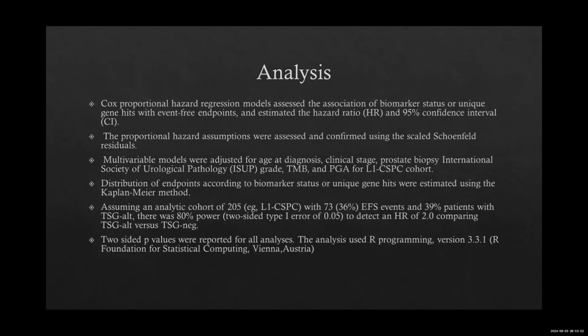So they utilized the Cox proportional hazard regression model, and they assessed the endpoints. The proportional hazard assumptions were assessed using the scaled Schoenfeld residuals. Distribution of endpoints according to biomarker status or unique gene hits were estimated using the Kaplan-Meier method. Assuming an analytical cohort of 205 in the localized group, with 73 event-free survival events (36%), and 39% of patients with tumor suppressor gene alterations, a power of 80% was considered to detect a hazard ratio of 2, comparing tumor suppressor gene altered versus the tumor suppressor gene negatives.